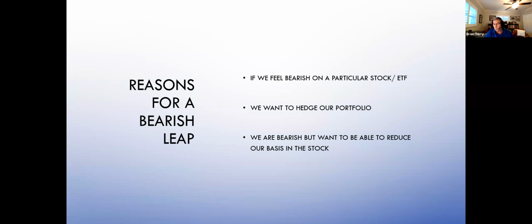I had a poor man's covered call on gold, not a put, and I wrote enough calls against it to reduce the basis down to zero. So that's another reason I like the thing. You can really chop away at the basis by writing puts against it. And in terms of what delta to use, I've seen it a lot of different ways. I've seen people write 25 and 30 delta, and then sell calls against that.